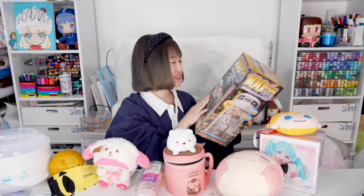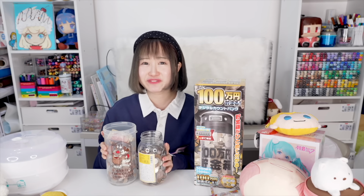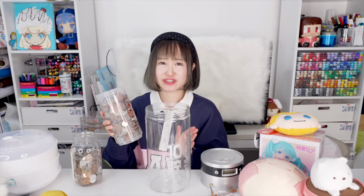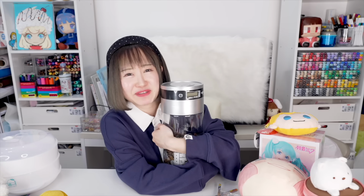And onto the second bag. I'm actually really excited with this. Okay, I'm going to keep this. I'm not gonna give it away. Oh wait, guys, wait a sec. I wanna show you guys real quick. So I have two containers full of coins. Oh, it's huge. Okay, I'm just gonna put it in here for now. Raining money. It's my piggy bank.